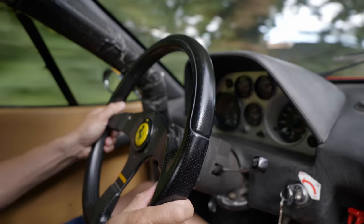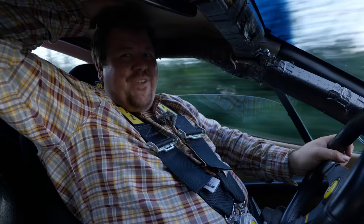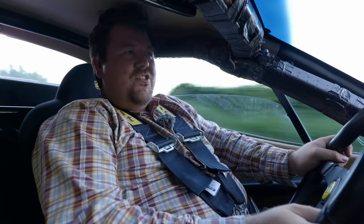I expect this cage may actually be adding a bit of rigidity to the car and possibly helping it, but if I did have one of these, that would have to go. Annoyingly, I couldn't actually fit in here with a helmet on, so it's kind of pointless.